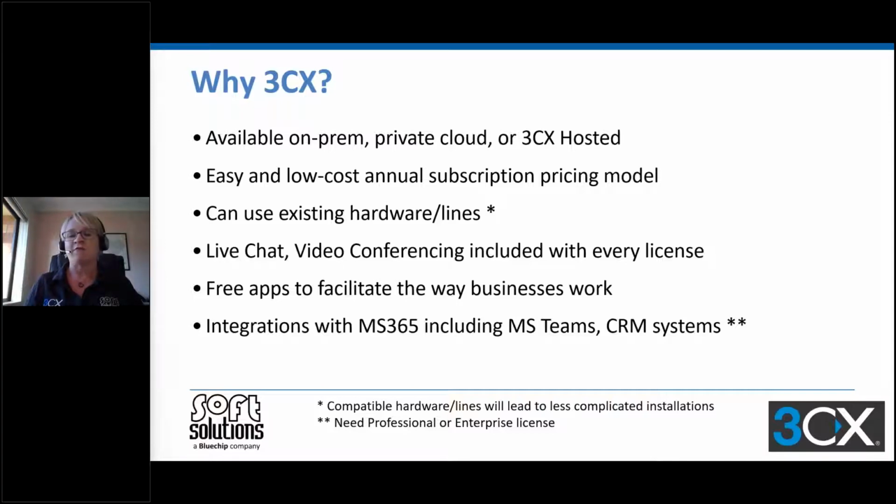Live chat and video conferencing is included with every license, even from their free standard for simultaneous call. All the apps, and we'll talk about those in a bit more detail, and key integrations with Microsoft 365, including Microsoft Teams, and that's a big feature that was new in version 18, and with CRM systems so that you can be effective with your phone system.